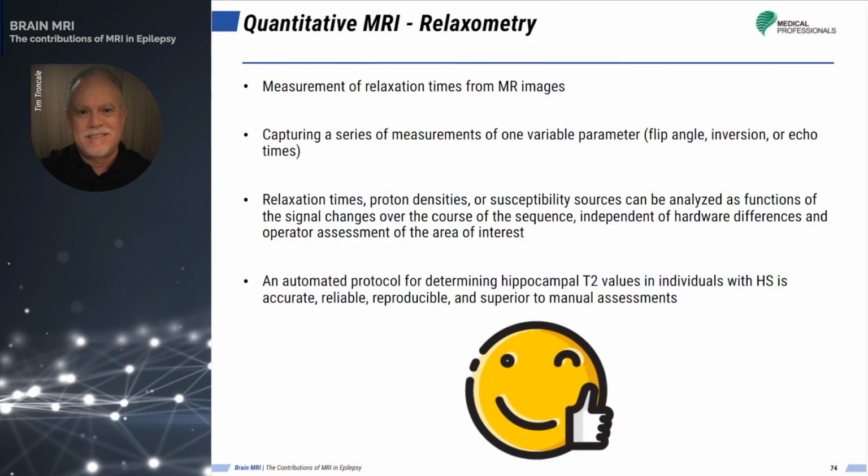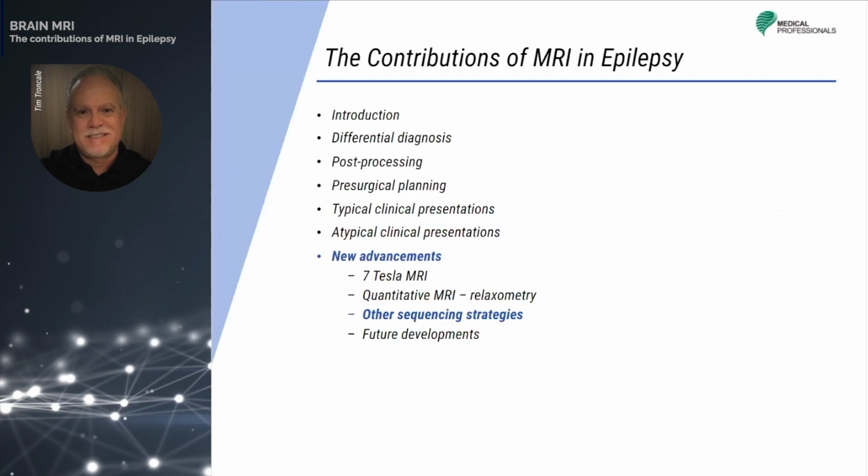Pilot studies of quantitative MRI using relaxometry succeeded in patients with epilepsy, showing that the automated protocol for determining hippocampal T2 values in hippocampal sclerosis patients is accurate, reliable, reproducible, and superior to manual evaluation. Other sequencing strategies are also promising. Let's take a quick look at those.